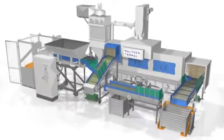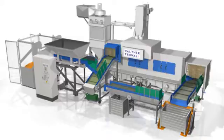When developing the THM concept, the engineers at Walther Trowal did not only focus on finishing results and productivity, they also took into consideration the aspect of automation. Tailor-made loading and unloading systems facilitate the integration of the THM units into partially or fully automatic production systems.